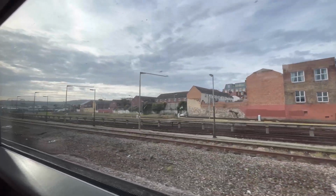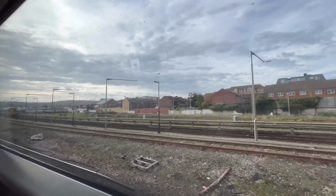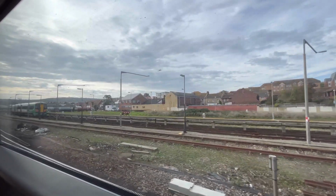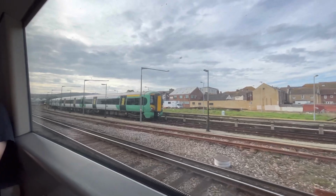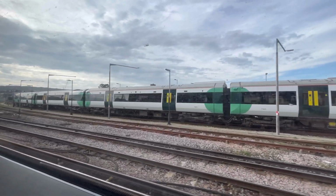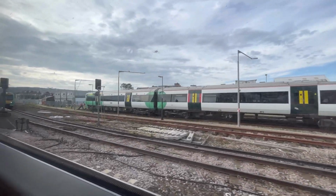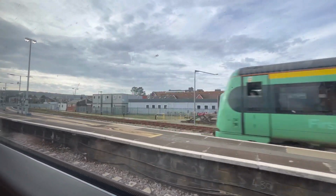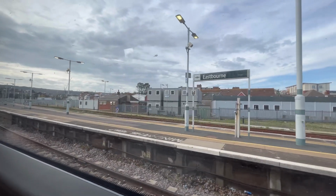My ticket for today cost me £10.75 for two advanced single returns between London and Eastbourne. This is really good value for money in my opinion, as I only booked this ticket 2 days before travel. And we arrive into Eastbourne on time at 11 minutes to 3.